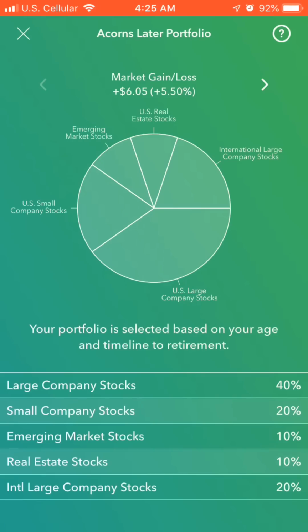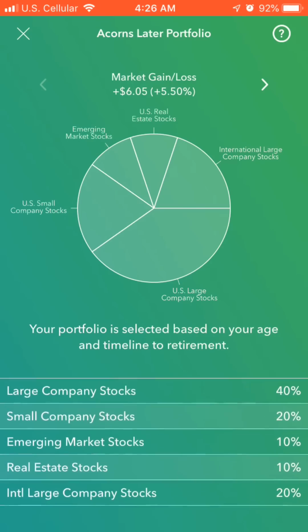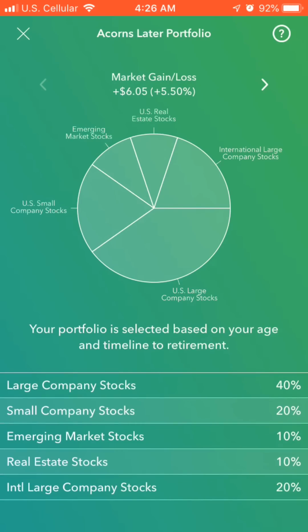From what I understand with things like this, even though the Acorns app is really simple, basically the older you are, the less aggressive a portfolio you would want. So if you were 60 and going to retire at age 65, or it doesn't really matter what age, but you just want to save for a couple years, or just want to be really safe, you would pick the conservative portfolio.